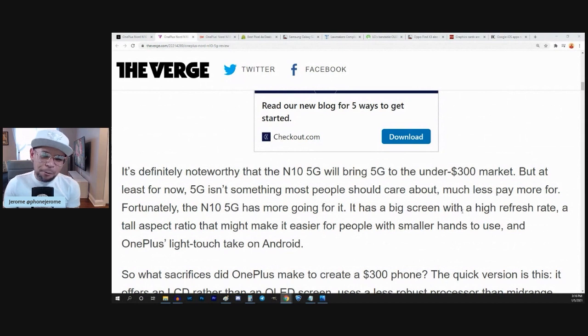It's definitely noteworthy that the N10 5G will bring 5G to the under $300 market, but at least for now, 5G isn't something most people should care about, much less pay more for. Fortunately, the N10 5G has more going for it. It has a big screen with a high refresh rate, a tall aspect ratio that might make it easier for people with smaller hands to use, and OnePlus's light touch take on Android.